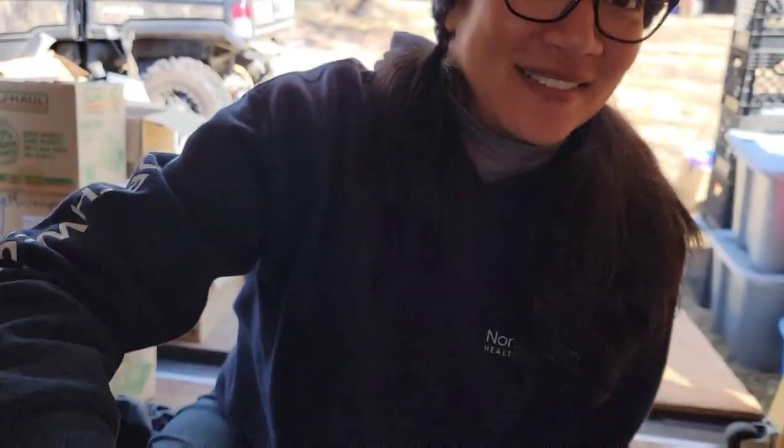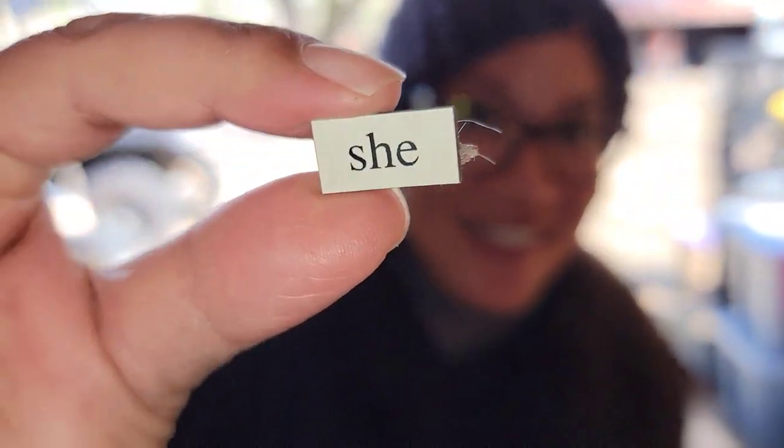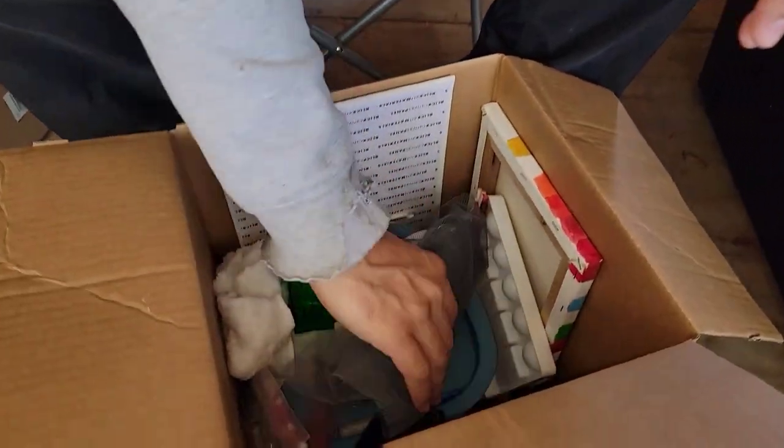Oh, it's all magnetic, so it's stuck to each other. Date discontent she. Really? What does that mean? I don't know. But what are the odds that I picked up a she and not a men? So there you have it. That's a dangerous bucket right there.